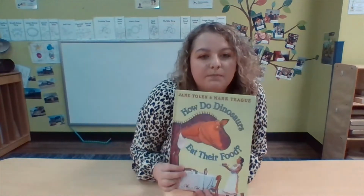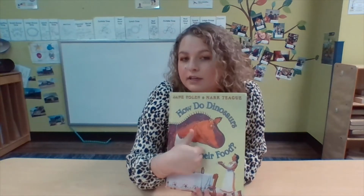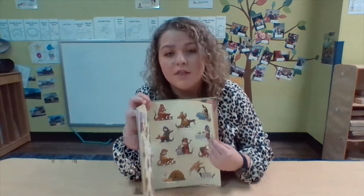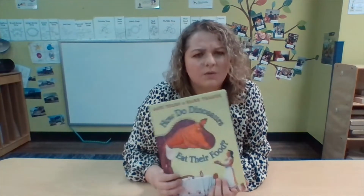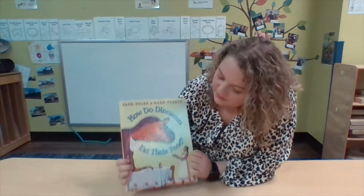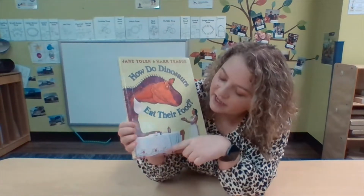Now if you look at this book, this is the front cover. Now the cover's hard. If you hear that, it's hard. Now the cover's hard and it keeps all the soft pages that are on the inside safe, so that if we drop it or we step on it on accident, the pages won't rip and be broken and we can still read it.